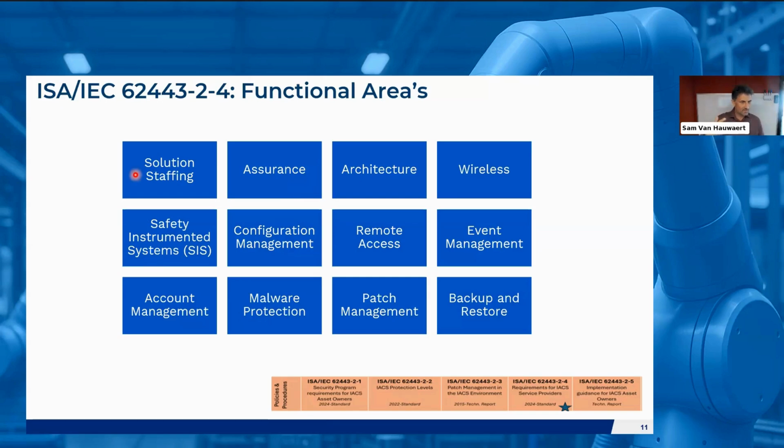I mean, solution staffing is talking about personnel, about how we train them. Do we do background checks? Do they get specific training sessions for this job?